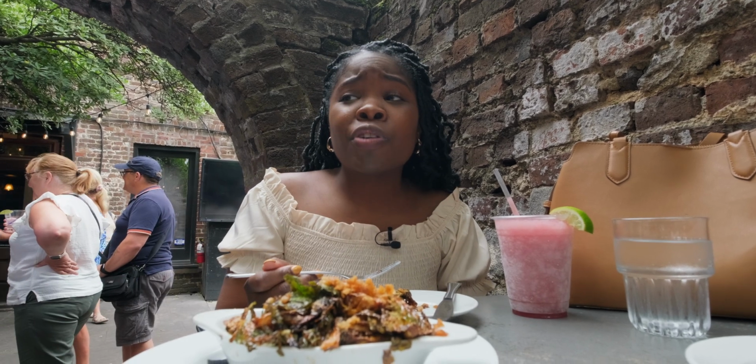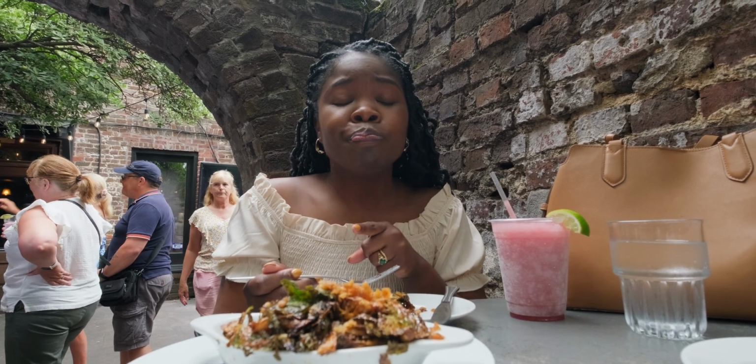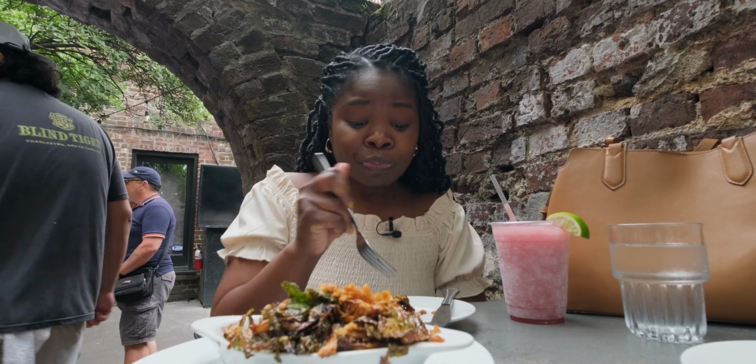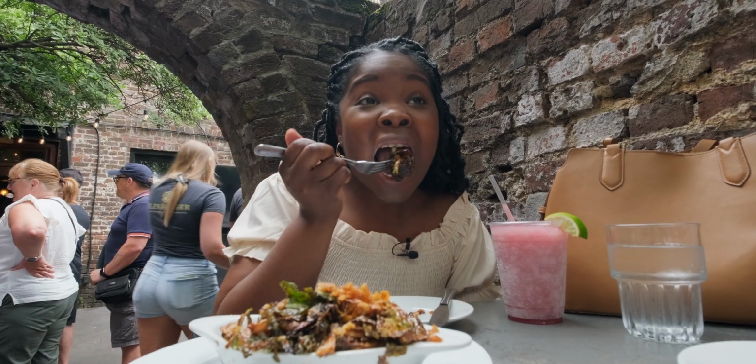If you're a Brussels sprout fan, and really even if you're not, you should still come here. Because Kamali did not like them before we had them here. I did not like them. And now he eats them. So they will convert you.